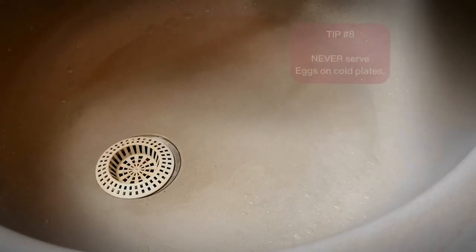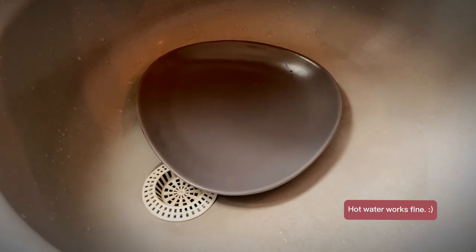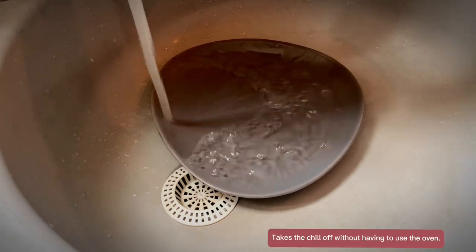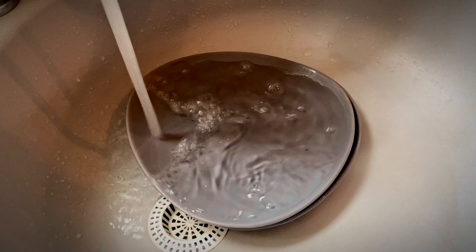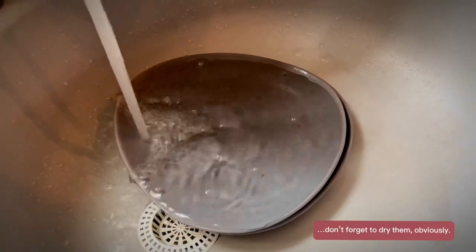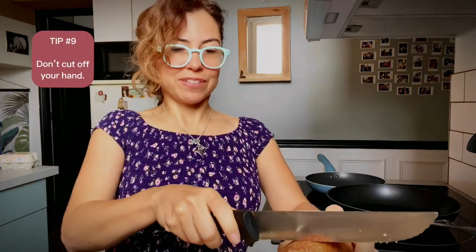You know, nothing gets colder faster than eggs, so I like to heat up my plates and let them sit in some hot water for a bit. Prep everything first and cook the eggs last. Every rental ever is gonna have the dullest knives in creation, so be careful not to cut yourself.